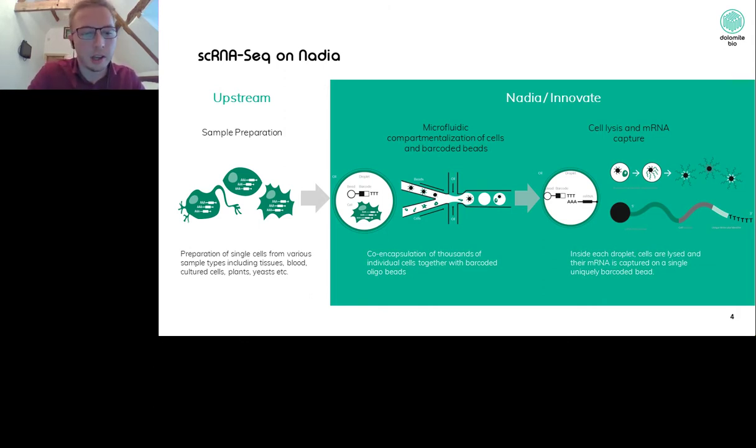First of all, we start, as with most single-cell workflows, by making sure that we have cells with very, very high viability and cells which are adequately dissociated from each other so that they can be separated into single compartments. From here, we move on to the aspect which is performed on the microfluidic device, aka the Nadia or the Nadia Innovate. And what we do there, using this microfluidic junction in the center, is that we are flowing cells within cell buffer and oligo-dT capture beads within cell lysis buffer together into a microfluidic junction, which is then cut off by a very high-speed oil jet into individual droplets.